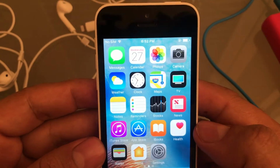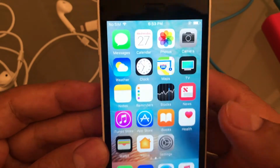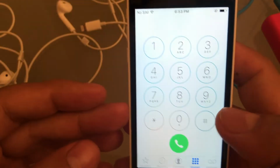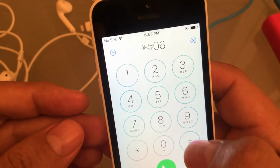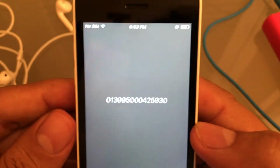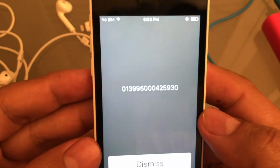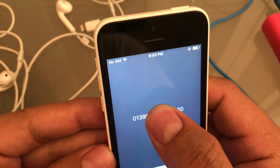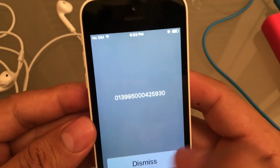All right, so there are different ways to find the IMEI number of the phone. One way, a lot of people like this one, you go to your phone and dial star pound 06 pound. And this, guys, is the IMEI number of the phone. It contains 15 digits, so make sure you have all 15 digits. But the problem with this method is that we cannot copy this number. I mean, we can write it down, we can memorize it, but we cannot copy it.